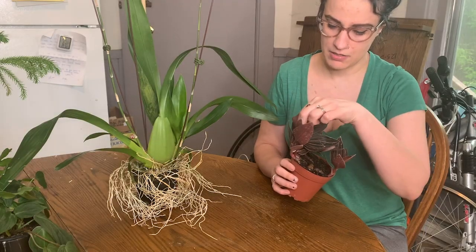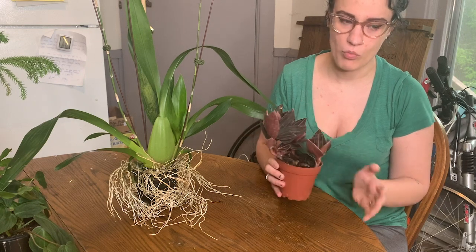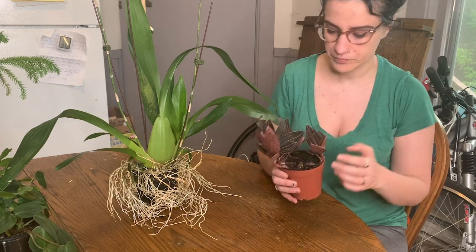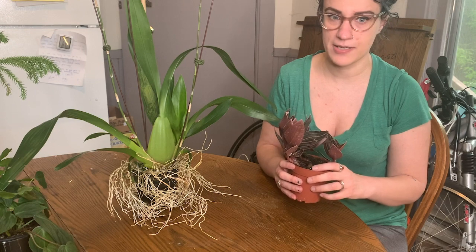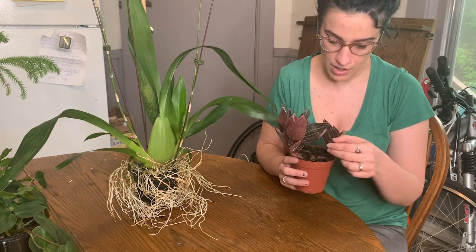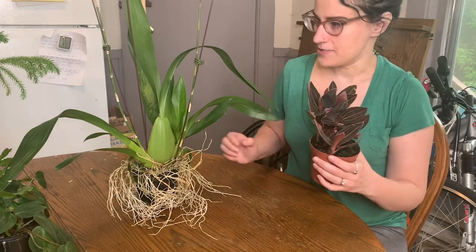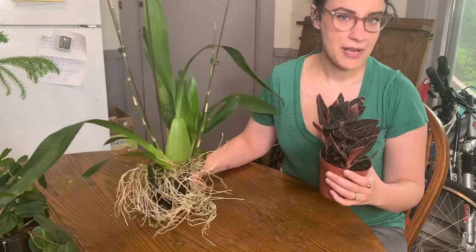I kind of manage my wish list based on where I think I can put them and what kinds of plants I want the most and what would work in our apartment. There's plenty of other plants I'd love, like a giant middle leaf fig, but that's not gonna happen here. We don't have the lighting. So those will be a someday wish list, but these guys I knew I could accommodate.